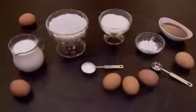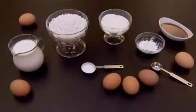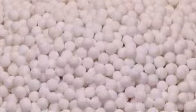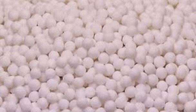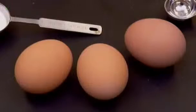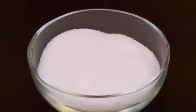The tapioca pearls, of course, define this dish. The opaque little balls are processed from a vegetable grown in South America called cassava root. The recipe also calls for more traditional baking ingredients, like whole milk, eggs, sugar, and vanilla.